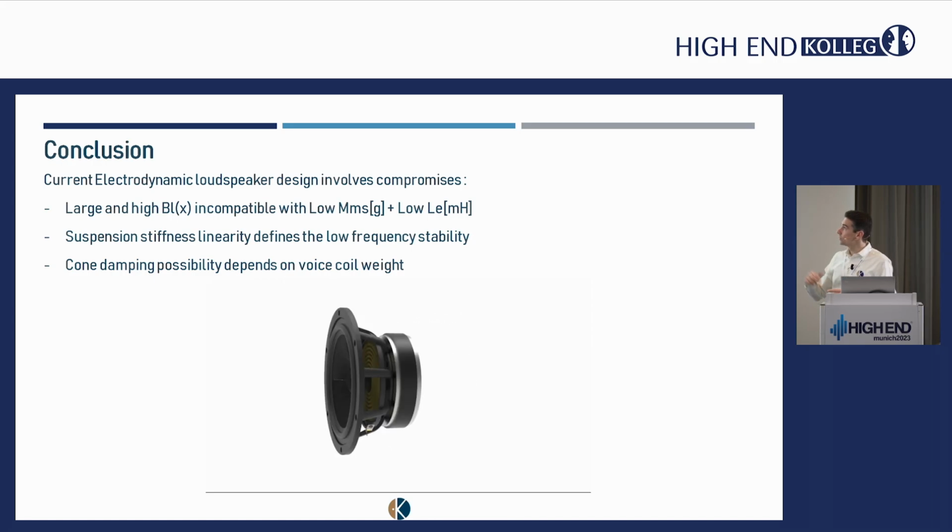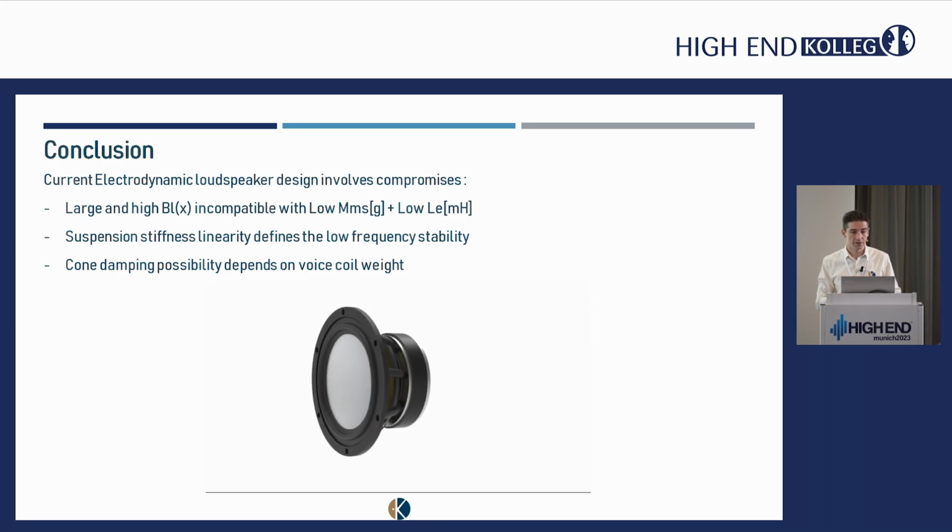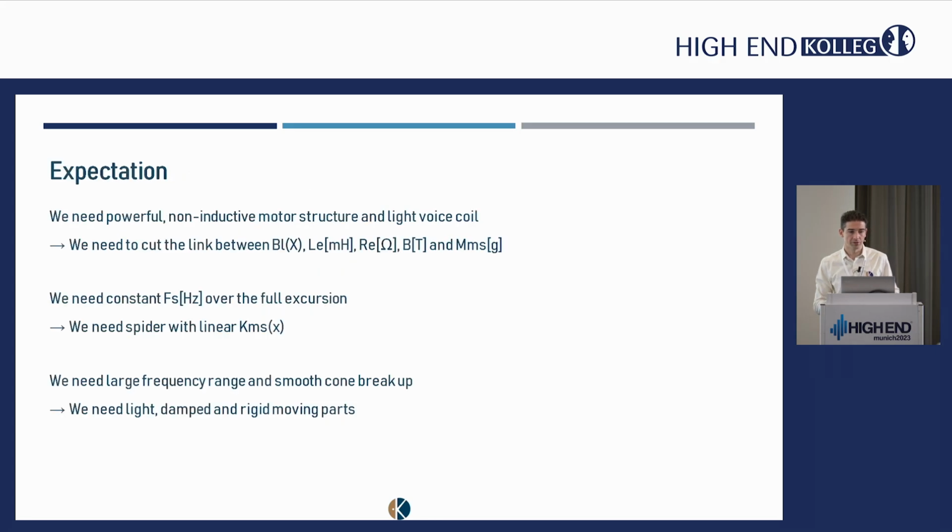The stiffness of the suspension, as I said, we would like to keep it linear, and the damping, I just mentioned it just before. So we need to cut the link between the force factor, the inductance, the resistance, and the weight of the voice coil. We need a constant FS to preserve the dynamic in low frequency. And we need a large frequency range with a very smooth breakup to avoid harsh sounding.